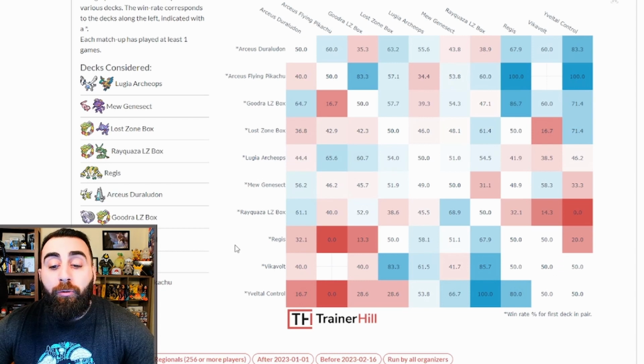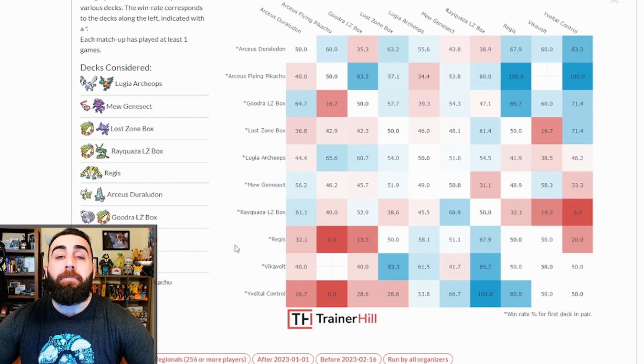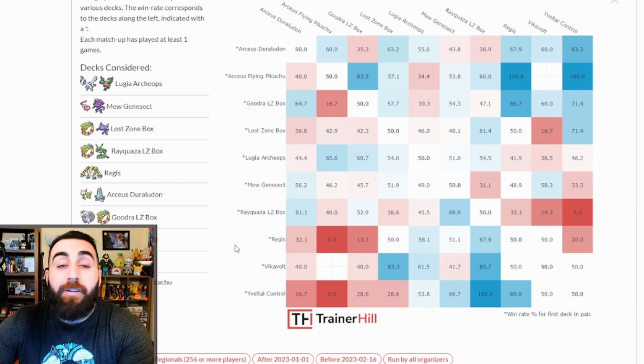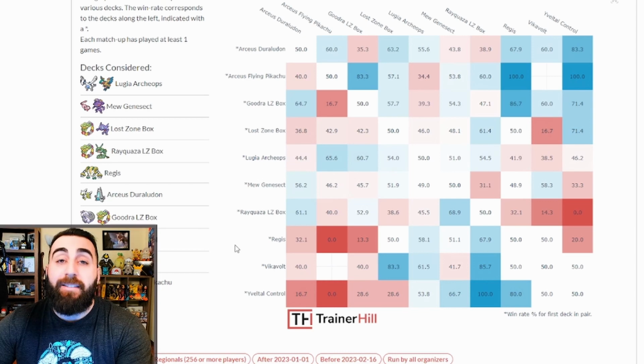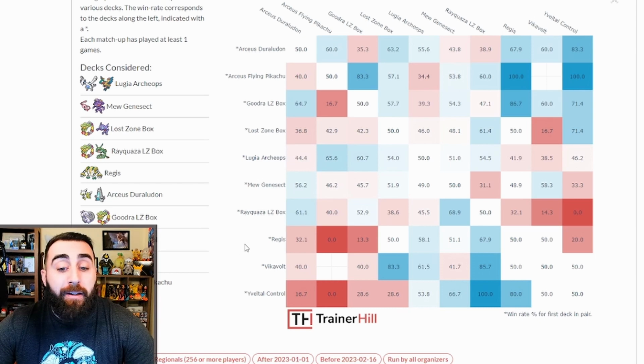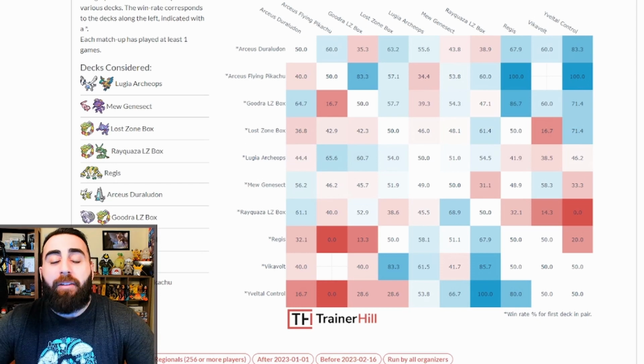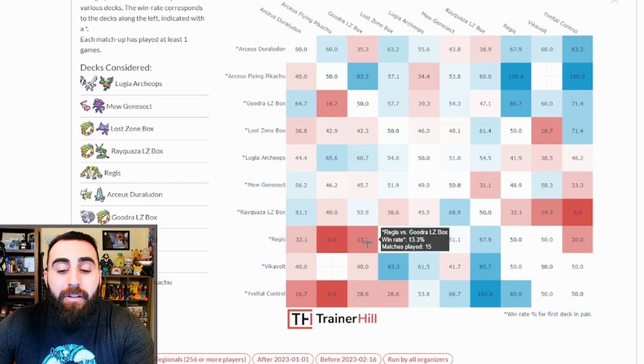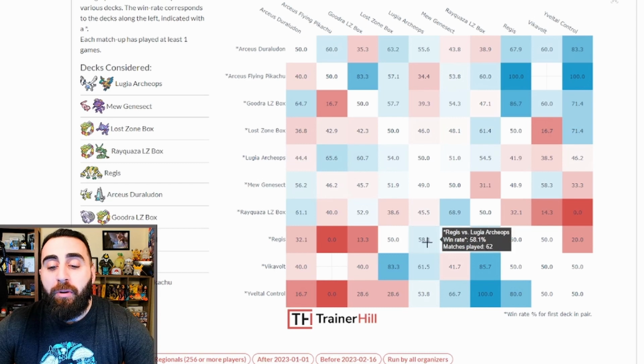Moving on to Regis. Again, it's another deck that has some, there's a word I'm thinking of and I can't remember what it is, polarized matchups. Some are really good and some are really bad. Your Arceus Duraludon, your Arceus Pikachu, your Lost Zone Goodra, Yveltal Control, really bad, and then you have some good ones against Lugia, against Lost Zone Rayquaza, and then you're favored or equal with everything else. Vikavolt, and this is worth noting, like some of these games, 15 games played. It's not a huge data set versus something like 62 with Lugia.